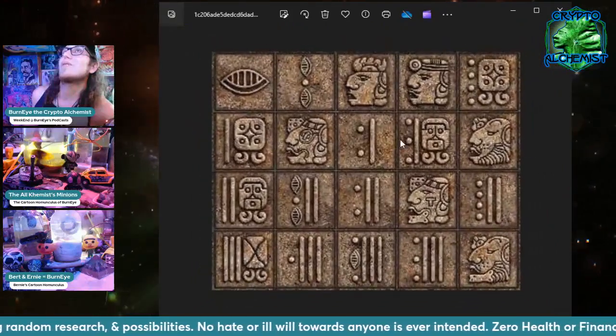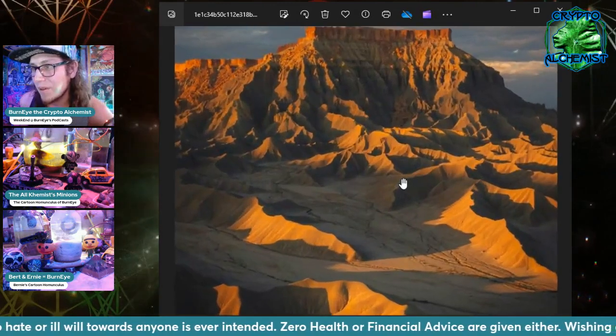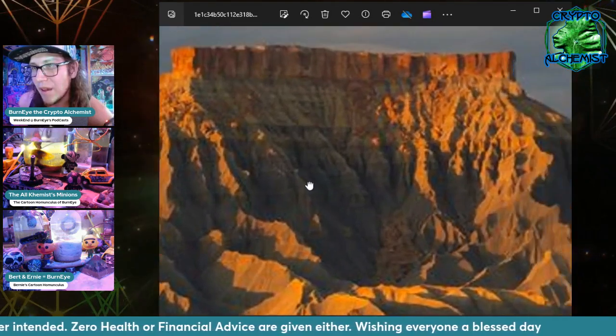Here we have some Mayan Olmec glyphs or hieroglyphs, and very, very interesting how much information is encoded in these, what they mean, how similar they are to some Egyptian as well as Asian ones.